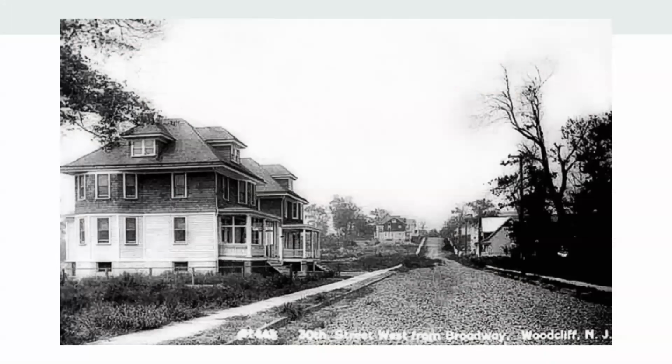Here we have 30th Street or 74th Street looking west from Broadway. Okay, so we're looking up towards Bergen Line Avenue. And again, these homes are model homes. These are model homes, right? Built for prospective North Bergen residents.